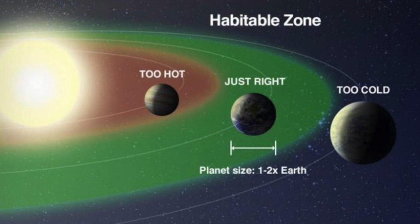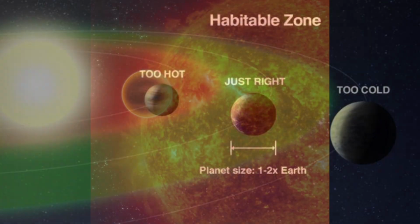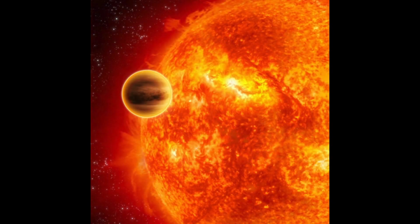Based on observations, scientists predict that there should be about 1 Goldilocks, Earth-sized planet in the habitable zone of each red dwarf star. Other stars, more similar to our own Sun, might have even more habitable planets orbiting them. At first, astronomers searched for exoplanets around stars like our Sun.